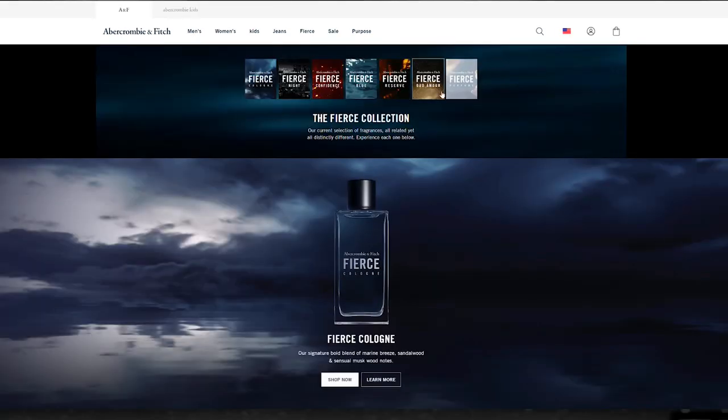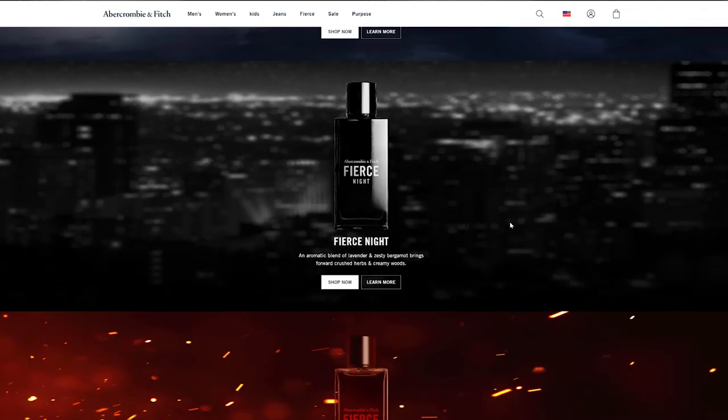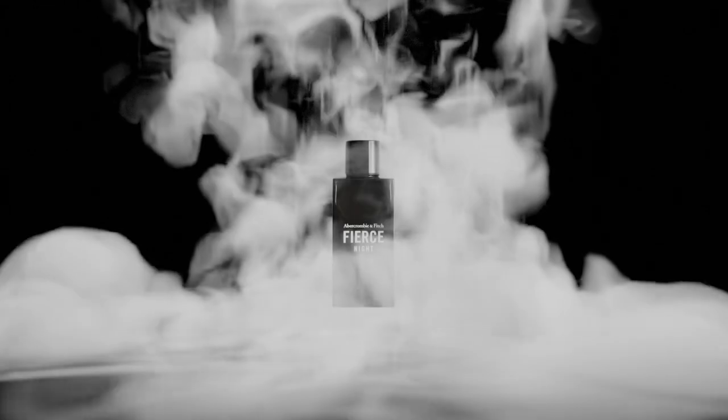The first fragrance that's going to come up is the one that was most recently released, and that is Abercrombie and Fitch Fierce Night. Abercrombie & Fitch Fierce Night is the latest Fierce flanker. It was just released 2021 this year.